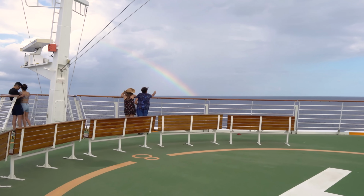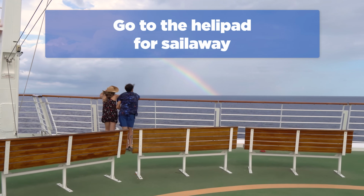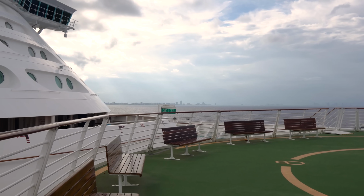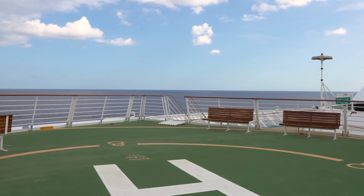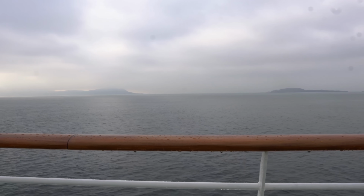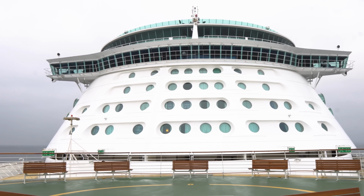Number 8, if you're looking for a great sailaway spot, always go to the helipad. On Voyager class, Freedom class, or Radiance class ships, be sure to visit the helipad for my favorite sailaway spot. The helipad is located on the bow or front of the ship, and during sailaway, Royal Caribbean permits guests to access the helipad. This is a great spot to see the port as you leave, especially for those that don't have a balcony room or just simply want a great view.